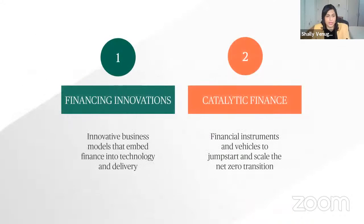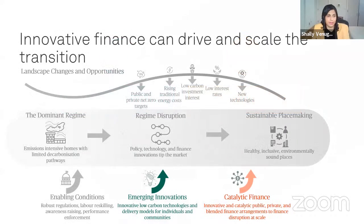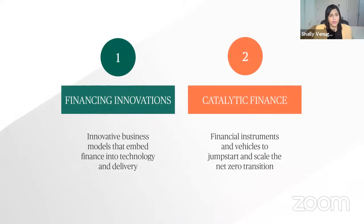It's these 2 arrows that I'm going to focus on today. So on one side, emerging innovations, and on the other, catalytic finance. With financing innovations, these are on the left here in green, these are innovative business models that embed finance into technology and delivery. And on the right here in orange, catalytic finance, financial instruments and vehicles that can jumpstart and scale the net zero transition.